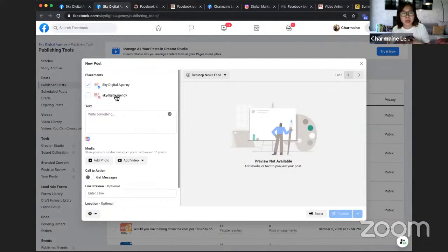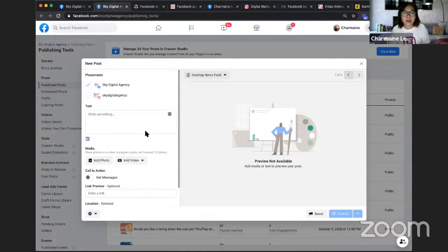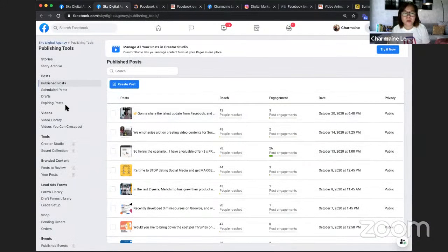And I think it's amazing that you can do things from here. By default right now, the call to action is get messages, so that's a good thing as well. We're probably going to see a lot of that moving forward, as people get more comfortable messaging you on Facebook.